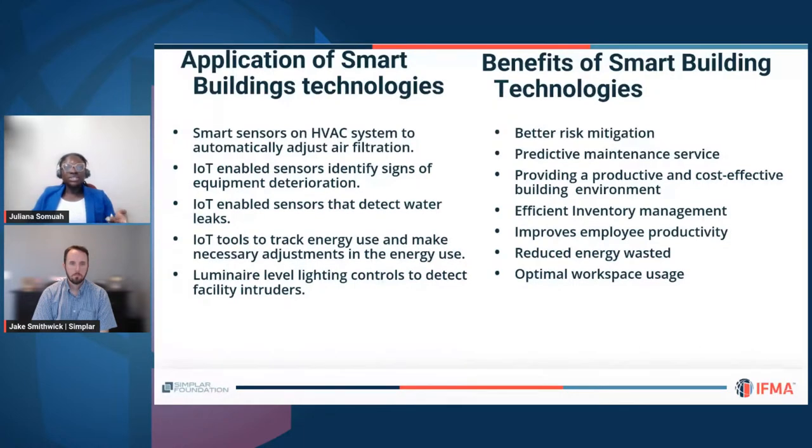So another essential element that smart buildings use is IoT. What are IoTs, or Internet of Things? They are enabled in facility management equipment to collect data, exchange data, and connect data. This data that it collects can help to detect leaks that happen on equipment, can help to detect deterioration that happens on equipment, and track energy use.